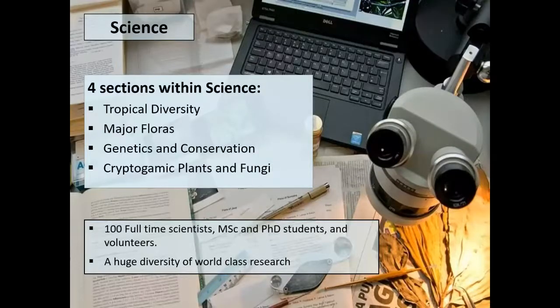As well as the living collections, we have the science division, and within that we've got major areas that we work on: our tropical diversity, looking at major floras, so helping people in different parts of the world to identify and describe the plants.